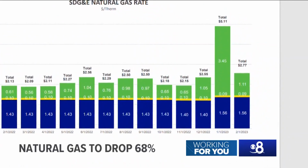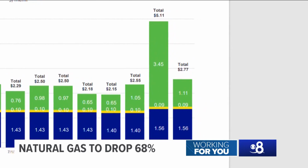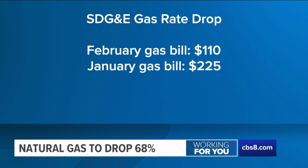The gas rate for our San Diego Gas and Electric customers went from $5.11 in January to $2.77 in February. So what will that look like on your bill? Wagner told me the typical residential customer's gas bill is expected to decrease to $110 in February from $225 in January. This price drop is a result of changes in the market.